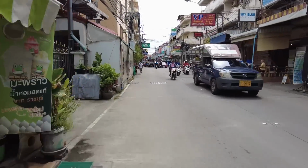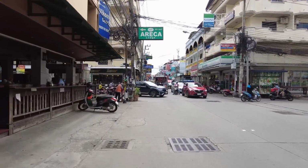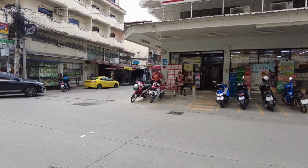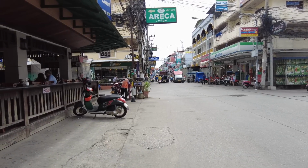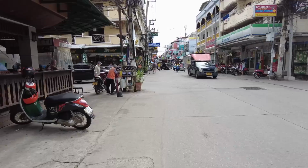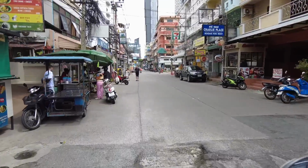All right, so now we're heading to the main junction. Remember I said to you about navigating the city, it's very, very easy. So at this junction here, if you turn right over there, that will take you up to Third Road. If you continue on, that will take you all the way up to Pattaya Klang. And if you turn left, where you see the motorbikes coming out from just then, that will take you down to Second Road. So that's where we're gonna go. We'll just try and cover off as much of this place as we can. Let's turn left here.